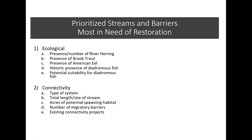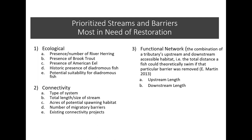Next, please. So the next parameter is connectivity. What is this type of system? What is the total length or size of the stream? What are the acres of potential spawning habitat available if you restore connectivity? What is the number of migratory barriers? Is there only one dam? Are there multiple dams? Are there culvert issues? And are there existing connectivity projects in place? So are there already barriers that are being mitigated, and you can build off that by trying to restore other barriers along the stream? Next, please.